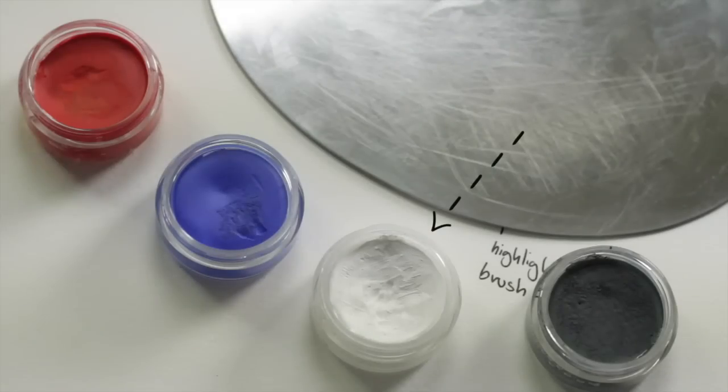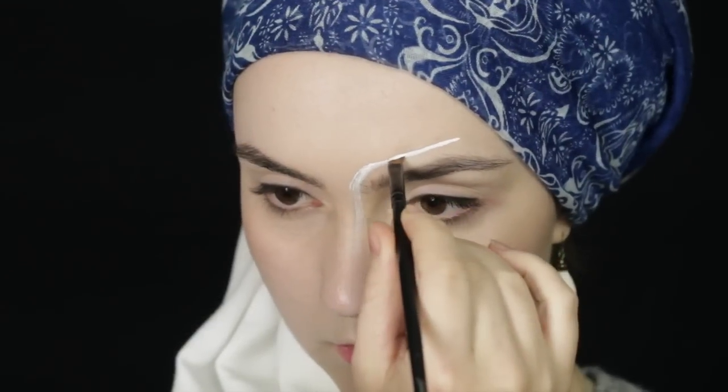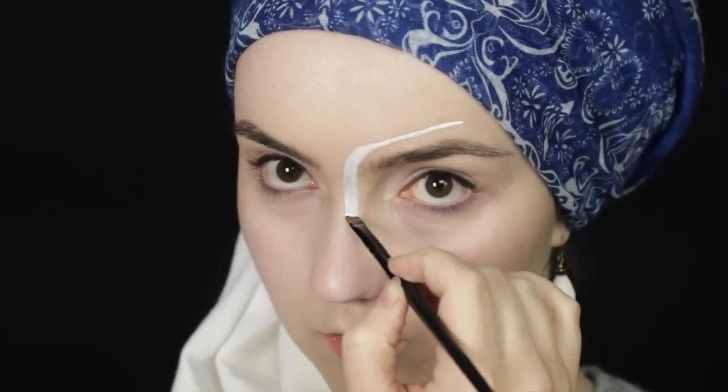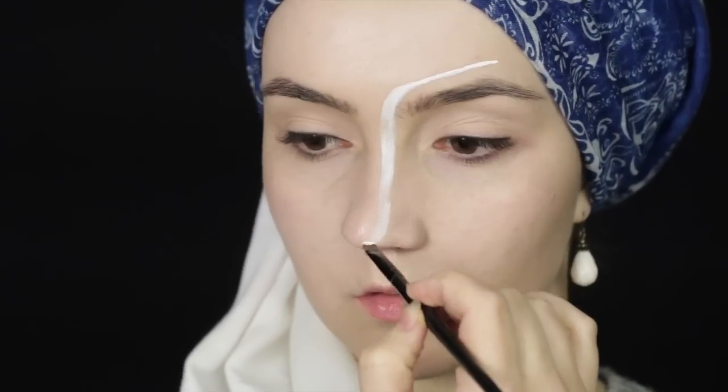The majority of this look was cream makeup. I used a white makeup which went right above my eyebrow, and then down along the edge of the bridge of my nose, and then it curled around the tip of my nose as well.